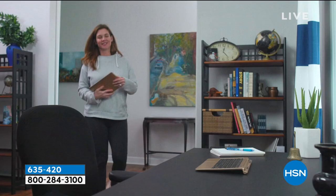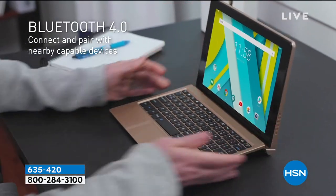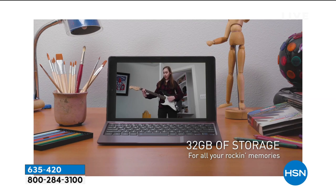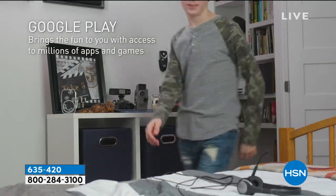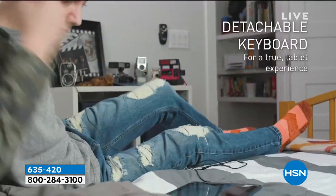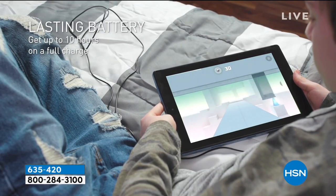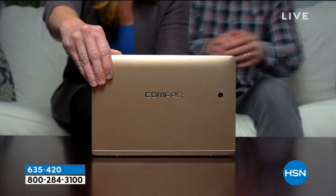There's the Google Assistant, Android 8.1, so you can talk to your tablet and ask your tablet questions. Front and rear-facing cameras with a quad-core processor, 2 gigs of memory, HDMI, 32 gigs of storage built in and an expandable memory card slot, so you can expand up to 128 gigs if you want. Detachable keyboard, the Google Play Store, the number one app store in the world, and about a 10-hour battery life. This one's fully loaded.